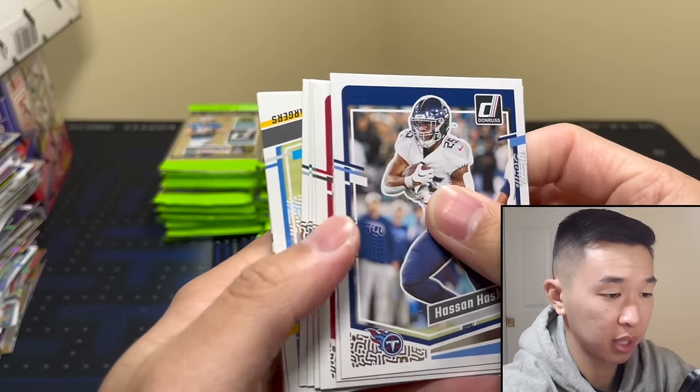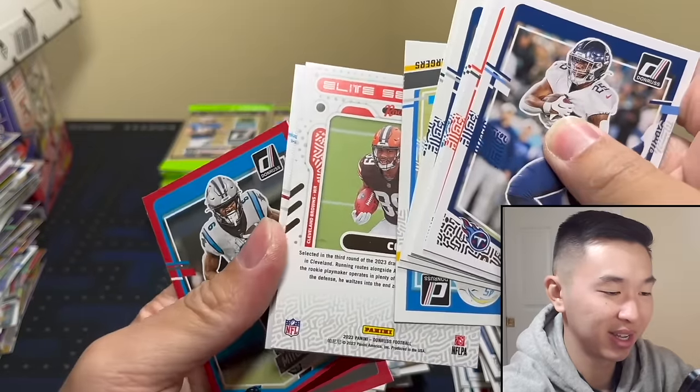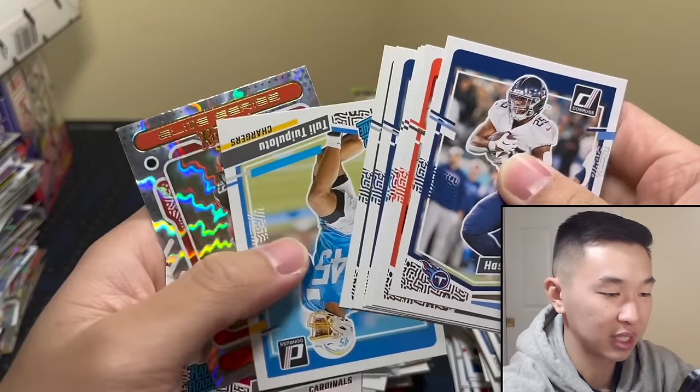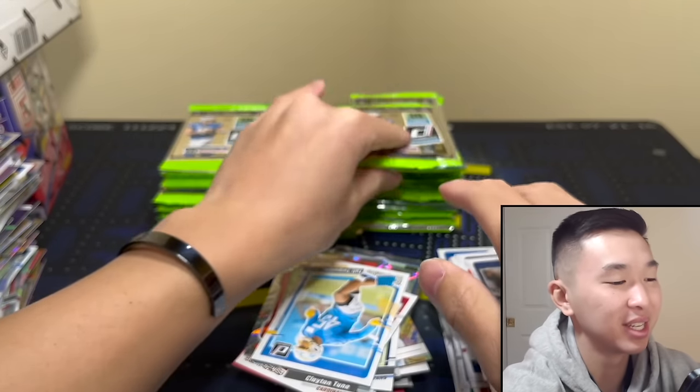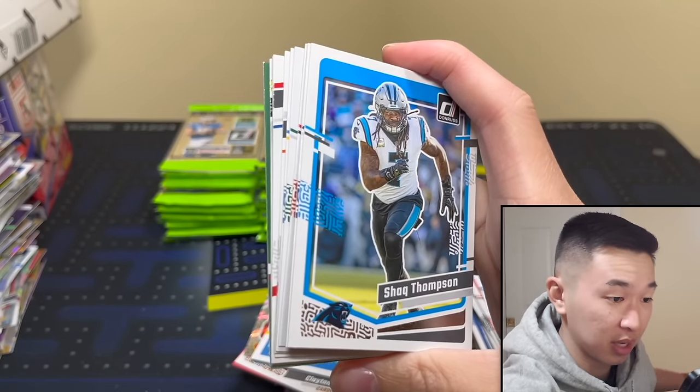Okay. That's on the table, that is. Man. Come on, Donruss. Please, I just need... Is that our second one of him now? I just need one. Just one. Man, these guys are tough.